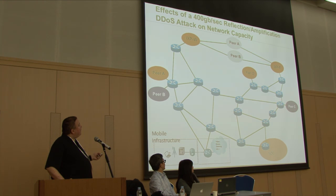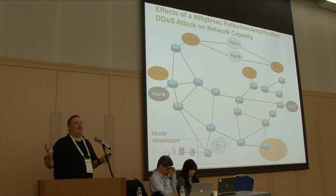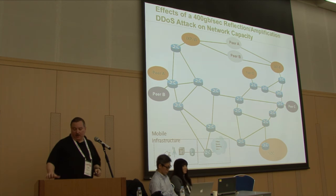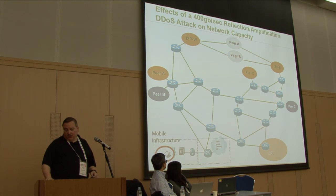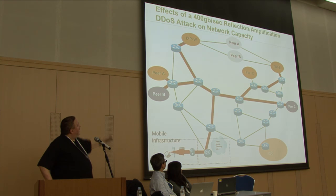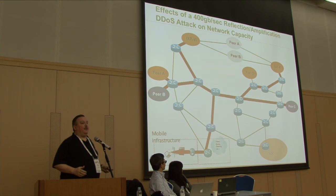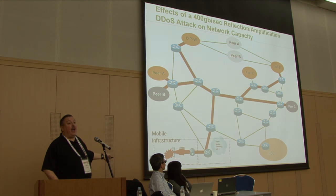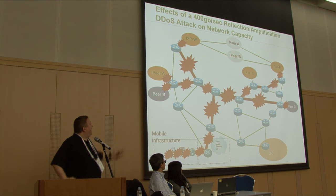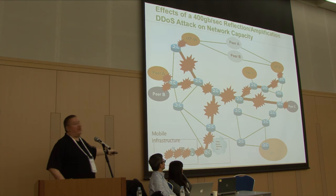So what happens when we see a 400 gigabit per second reflection and amplification attack targeting a particular user on an ISP network? So we have our user down here, in this case, maybe a user who's on fixed wireless or mobile wireless. And then we get 400 gigabits per second worth of, let's say, NTP reflection and amplification targeting this particular user. Well, certainly, this user actually goes down, right? But because of the extremely high volume of this attack, the peering links are saturated, the core links are saturated, the downlinks are saturated, et cetera.